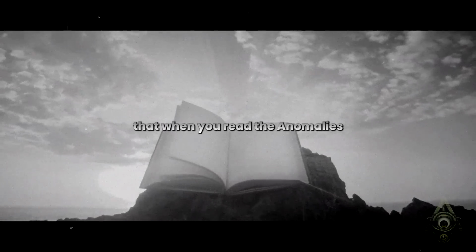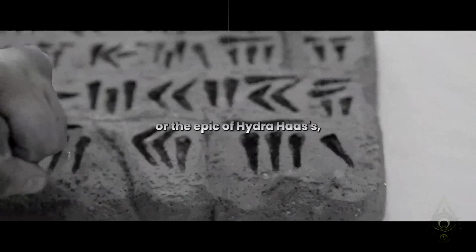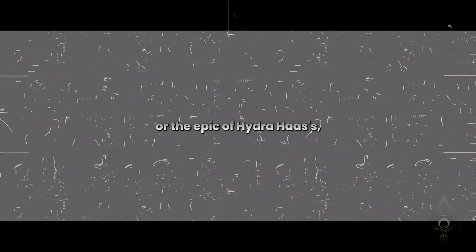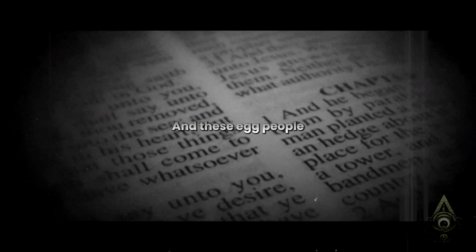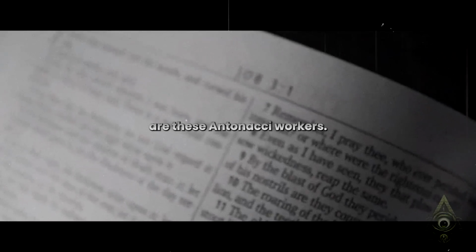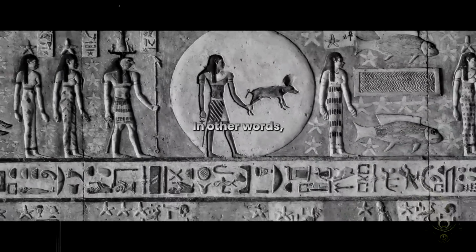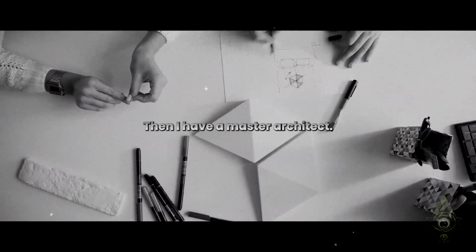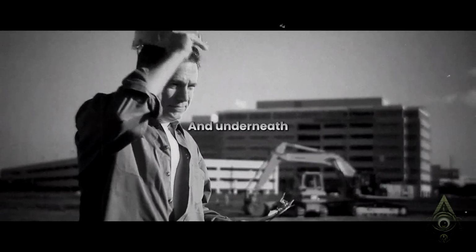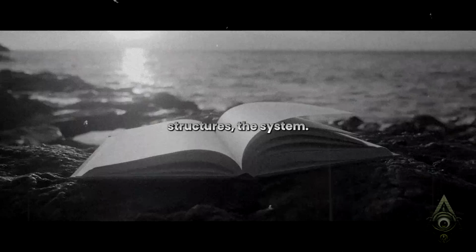Now, it's interesting that when you read the Enuma Elish, or the Epic of Atrahasis, you discover these beings in there. They call them the Igigi. And these Igigi people are these Anunnaki workers. They're not slaves, but they're the working class. In other words, if I own a construction company, I'm the boss, then I have a master architect, and underneath that I have a foreman, and then underneath the foreman I have workers who go out and actually do the labor to build the product or the house. You see, it's a structure, it's a system.